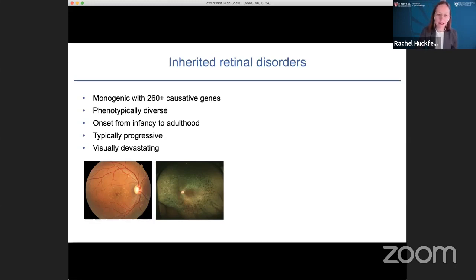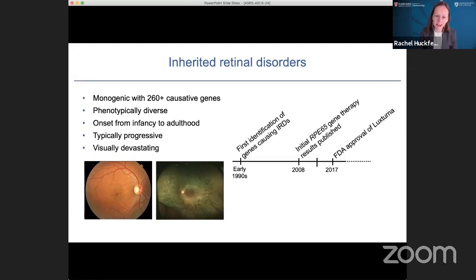But what really unifies this set of conditions is the devastating impact they can have on vision and our inability to treat the patients that we see with them. There have been significant advances towards treatment just in the last 30 years, though. It was really only in 1990 that the first genes causing IRDs were recognized. That information laid the foundation for developing gene-specific treatments, and some of those treatments getting into clinical trials. And then in 2017, the first gene therapy success story with the approval of the gene therapy Luxturna by the US Food and Drug Administration.